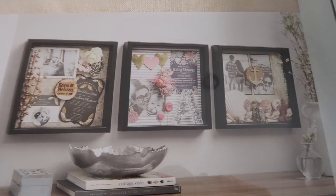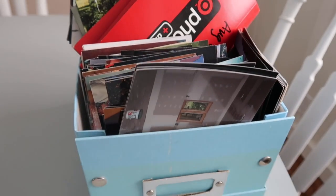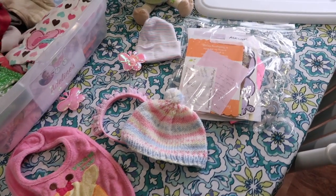Well, sentimental stuff, the stuff we keep to remember good times from our past or people from our past, can be a little tricky because it comes in so many different shapes and sizes, from dishes to a box full of photos or baby stuff. It's not like we can just neatly stack it up and go about our day, right?